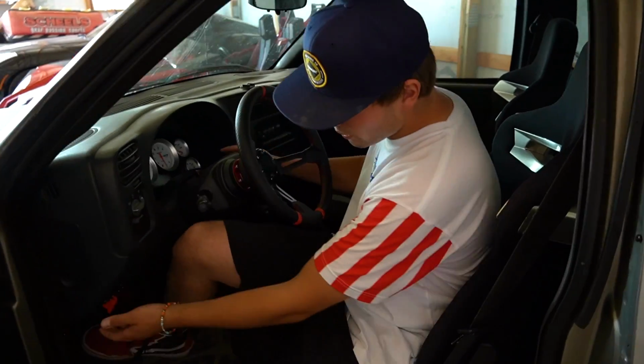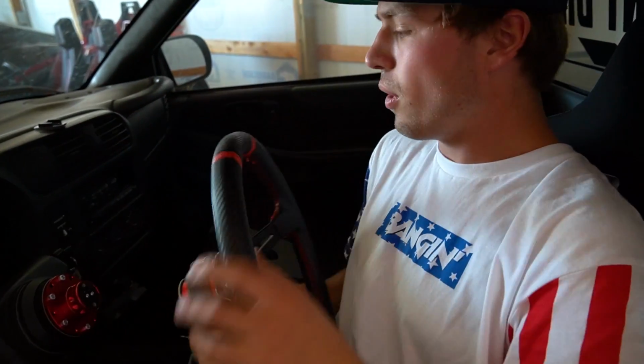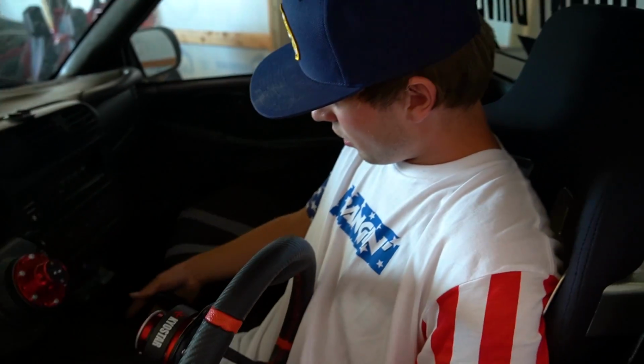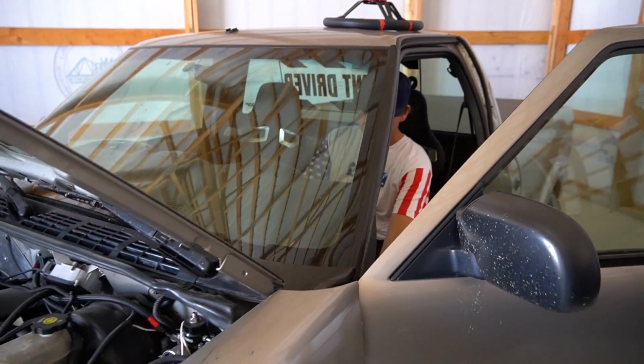This is your fuel pump switch right here. You can hear it. And then it's your two-step switch. It's got a full-on race wheel, racing seats. It's got a Powerglide-style shifter, but it's not quite a Powerglide. It's just like an automatic, but you manually shift it. Otherwise, it's got some aftermarket gauges, but the rest is pretty stock. So I don't know, it's a sleeper.